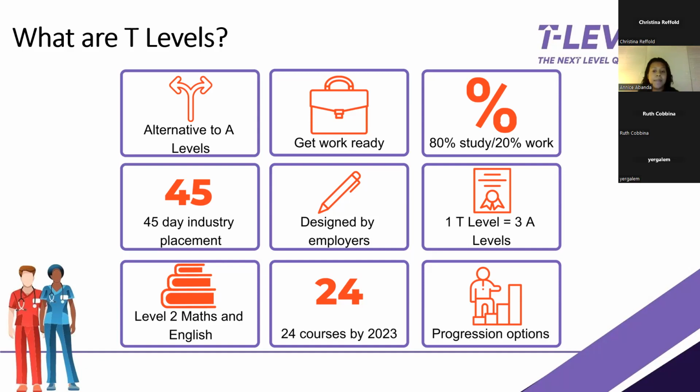Students would spend a minimum of 45 days or 315 hours on a meaningful industry placement. It's sometimes recorded in hours because there may be cases where a student isn't just doing it with one employer, they're doing it with more than one employer. It is unlikely to be paid, as of course it's part of their course of study, but there can be cases when support for travel and expenses can be available.